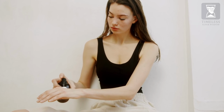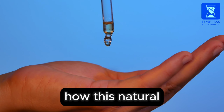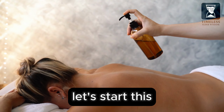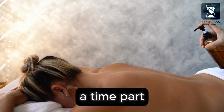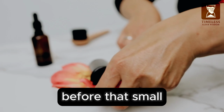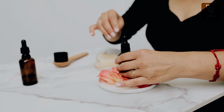But here's the twist. In just 7 days, something changed. Her legs felt lighter, the swelling had eased. The pain that once made her wince just faded. She was sleeping better, walking easier, even enjoying her morning stroll again. And the most surprising part? No prescriptions, no doctor visits, no fancy machines. Just a few drops of something most of us have tucked away in our kitchen cabinets, rosemary oil.